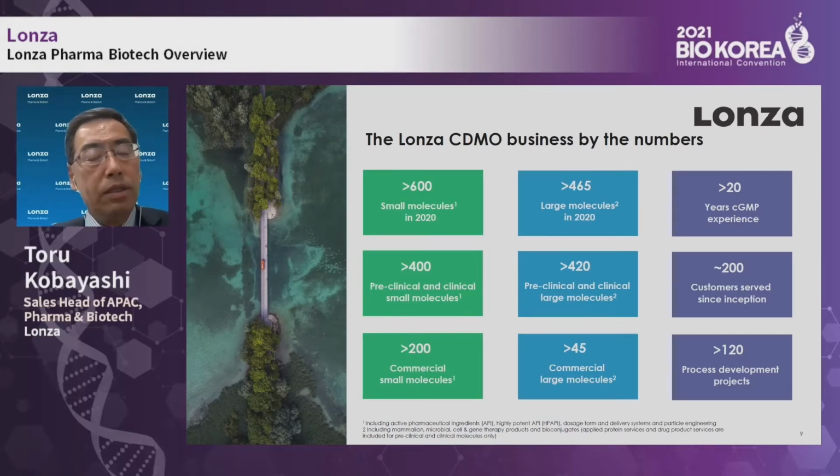Talking about numbers, I said last year we supported more than 1,000 projects. And this is some more breakdown. On the left-hand side, you can see the small molecule, and the top is the total, and the middle number is preclinical and also clinical trial. At the bottom, the commercial projects we've been manufacturing.